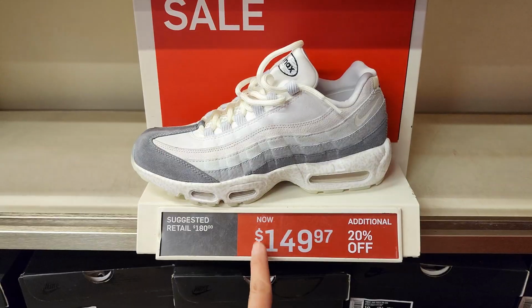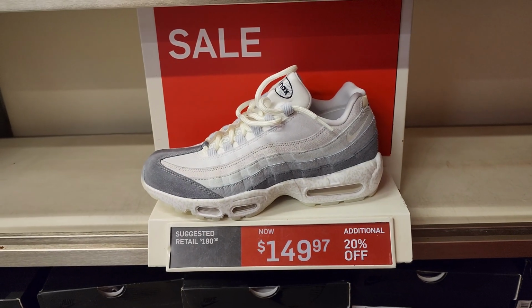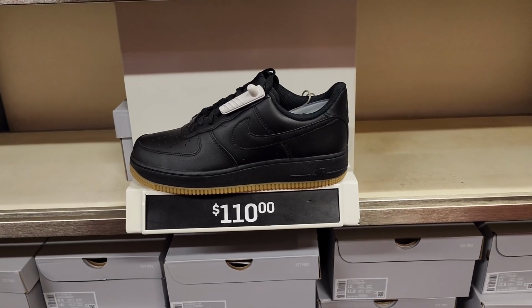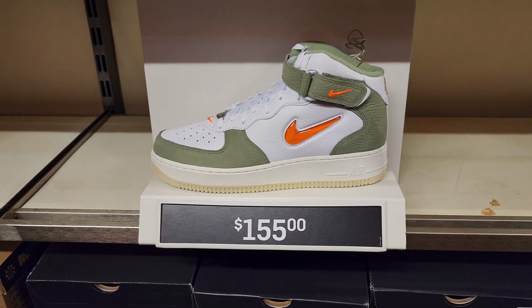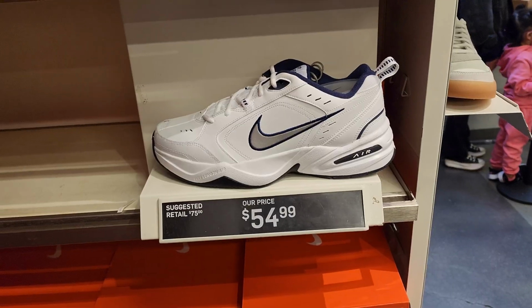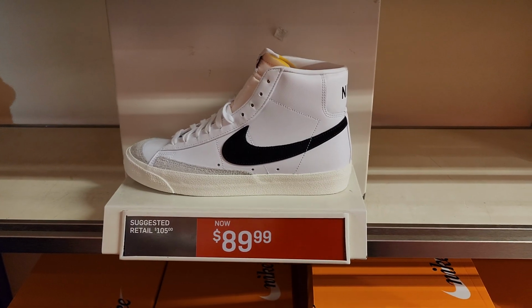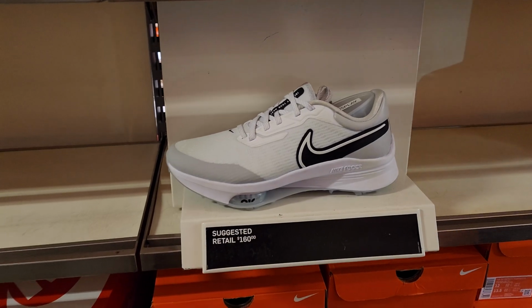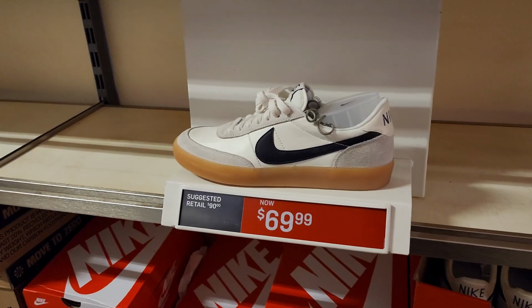Okay. Air Max 95 Quick Strike. Air Max 2090s. Air Force Ones. Not even on sale though, man. Like weird seeing stuff for retail here. Air Max 2017s. Monarchs. We got some Blazer Mids. Infinity Tour Next Percent. We've seen these on sale. Damn, regular price here. I think Torrance had those on sale.